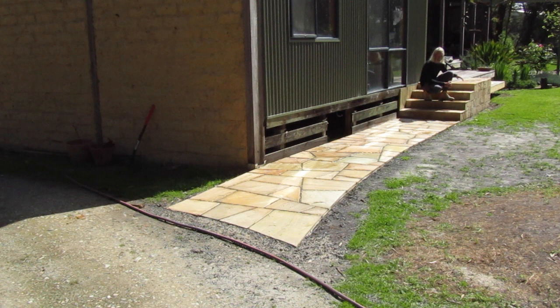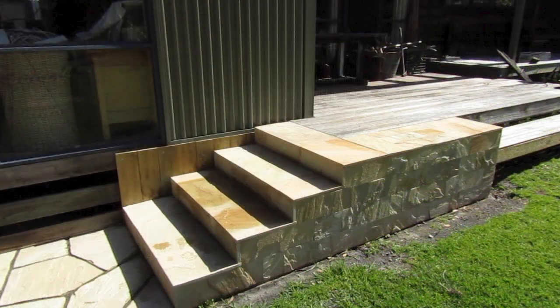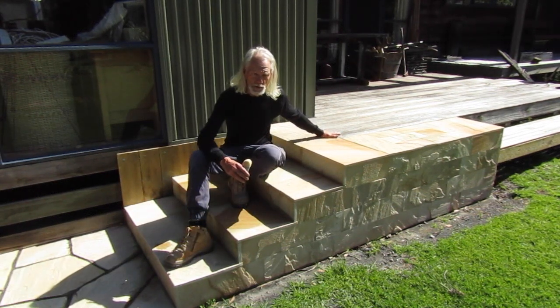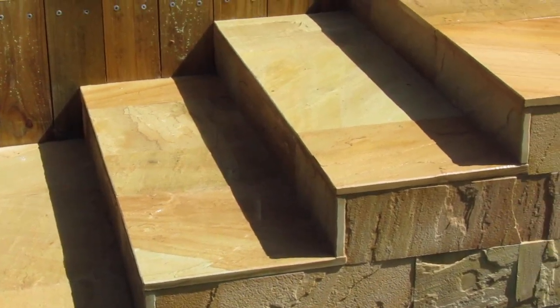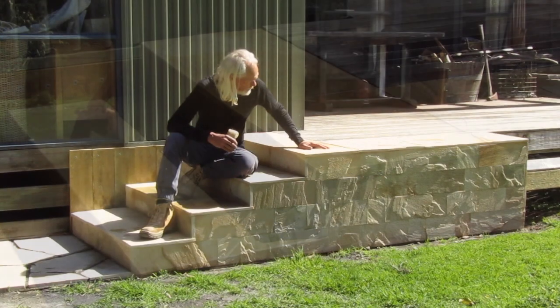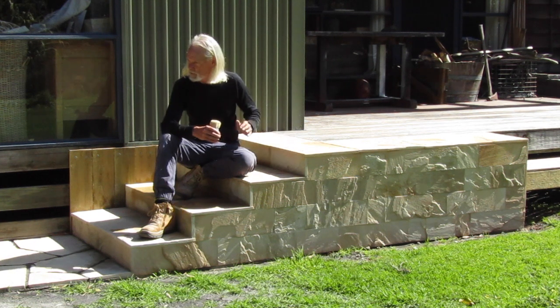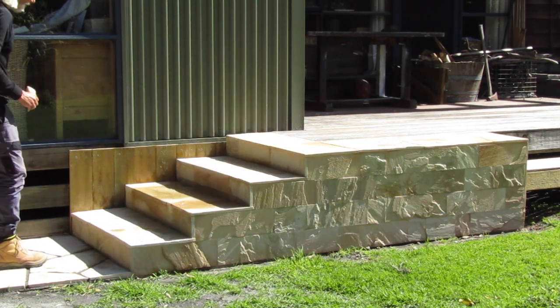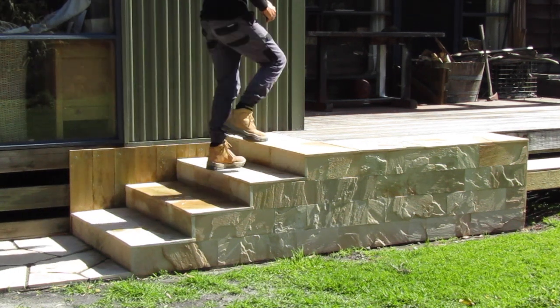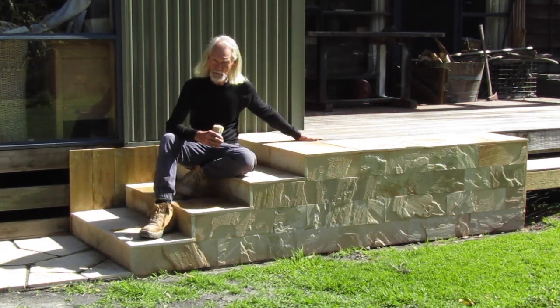Originally there was a timber step here that people used as a way of stepping up to the deck. So we removed that and replaced it with a concrete structure clad in natural sandstone, so we could have easy access to the deck from ground height. It ended up being calculated out as 4 steps to give you a nice step height. The sandstone part was for aesthetics because we wanted it to tie into this crazy paved pathway we'd started. But the practical aspect was to create easy steps up to this deck platform.